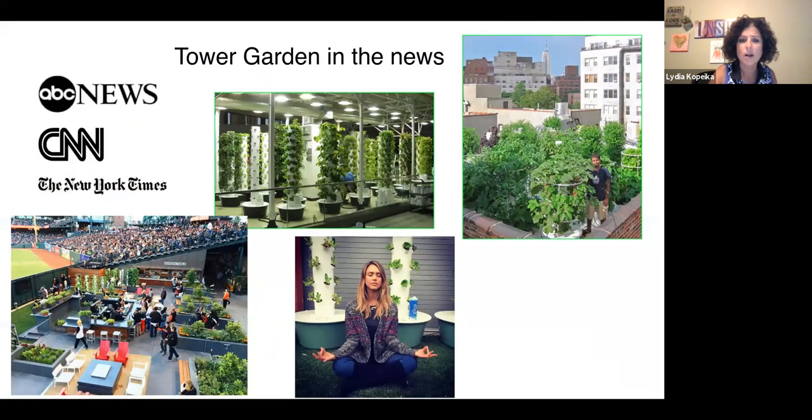We've seen lots of Tower Gardens in the news. The very top one there is O'Hare Airport. I think it's the San Francisco Giants in San Francisco. They have Tower Gardens too. And a lot of these places, like the ones in O'Hare Airport, are actually growing the greens for all the restaurants in the airport.